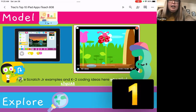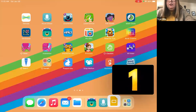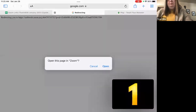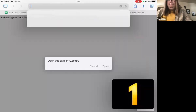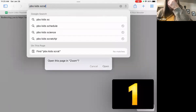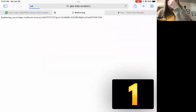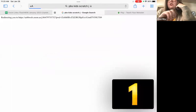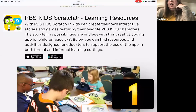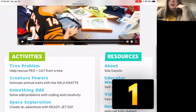I'm going to pop over to Safari here so I can bring this up for you. I'm going to do PBS Kids Scratch Junior. If you do a quick Google search, it'll show you where you download the app. Scratch Junior and PBS Kids Scratch Junior are only apps. You can get it in the Google Play Store or the iOS App Store, but it's not web-based.